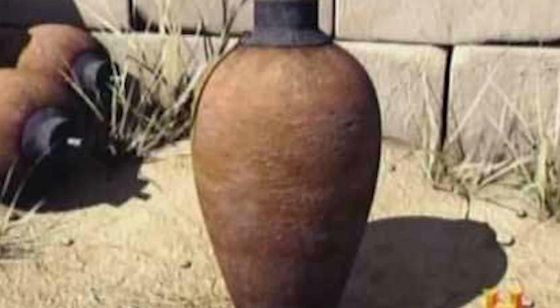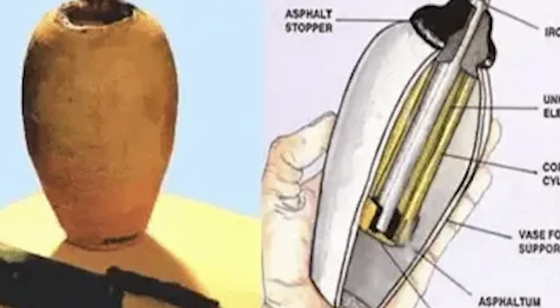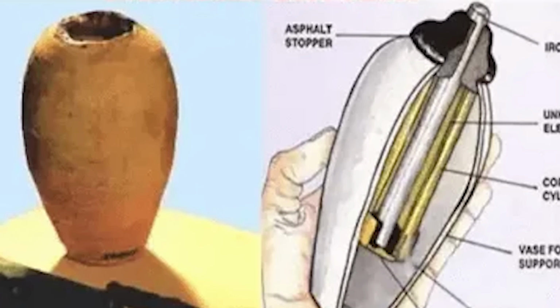Museums acknowledge that the Bagdad Battery exists, of course, but they refuse to label it as a battery. Instead, they suggest it may have been a scroll holder or ritual object. Repeated experiments show it generates electricity.